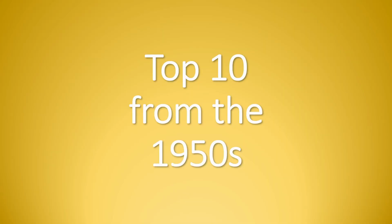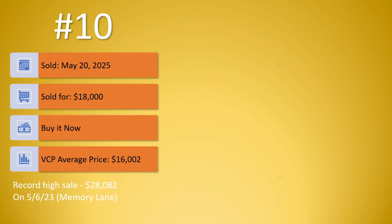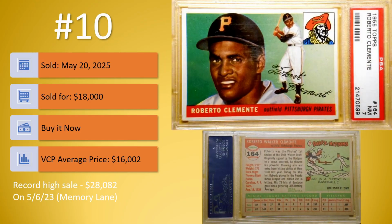All right, let's start off with the top 10 from the 1950s. At number 10, we have this 1955 Topps Roberto Clemente in a PSA 7. This one sold on May 20th for $18,000. It was a buy it now. The current VCP average price for a PSA 7 is $16,002. The record high sale was $28,082 back in May of 2023 through Memory Lane.